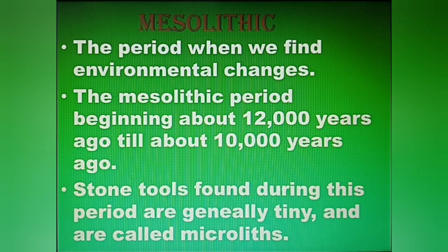The period when we find environmental changes beginning about 12,000 years ago till about 10,000 years ago is called the Mesolithic, or the Middle Stone Age. Stone tools found during this period are generally tiny and are called microliths. Microliths were probably stuck onto the handles of bone or wood to make tools such as saws and sickles.